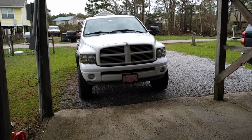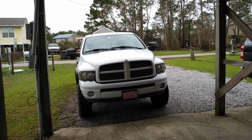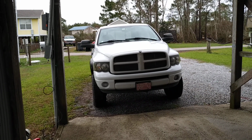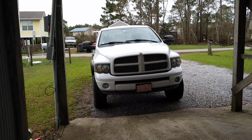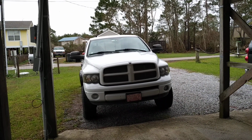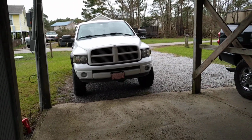Anyways, I also found out this truck lived in Milford, Delaware. So I knew it was from Delaware. I saw a Carfax report way back when, and I just couldn't remember the town. Someone was asking me on another video, what town in Delaware did I get the truck? I'm like, I don't know where it was from. It was somewhere there. I thought it was southern Delaware. That's right, Milford was where it came from.